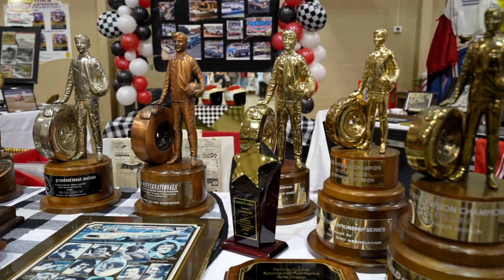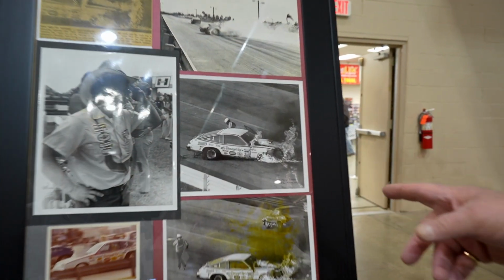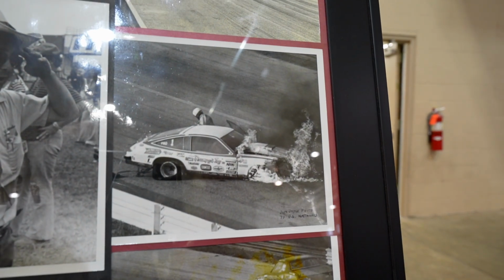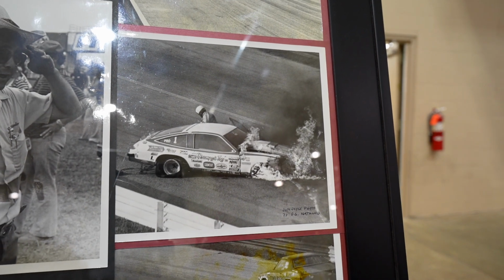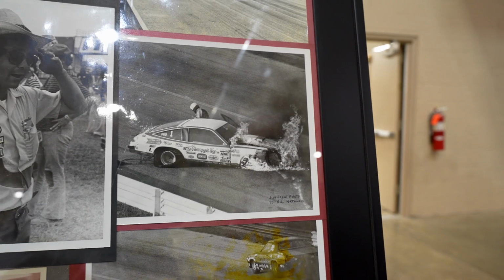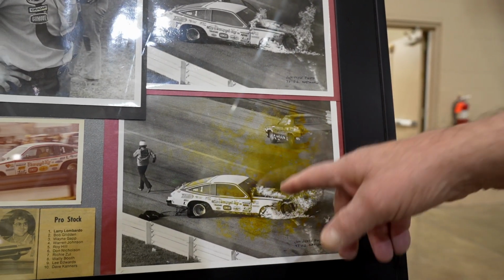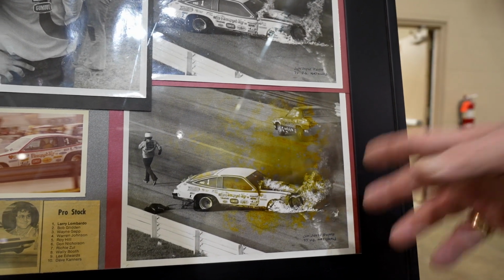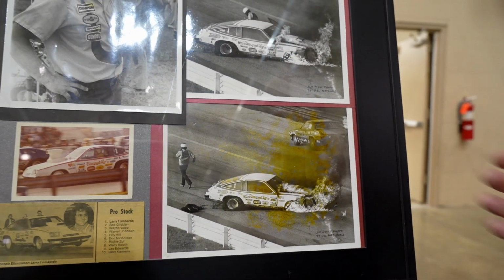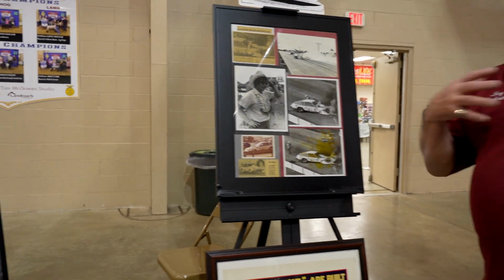This is what happens when you blow a tire out at 160 miles an hour and hit the guardrail. That was in Indianapolis. Here I'm running. The flames, I didn't know it was on fire. Once they caught up inside, I was running to get away from it, because all we had were fire jackets.